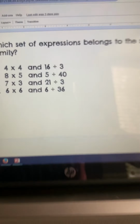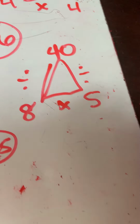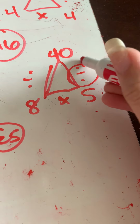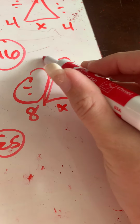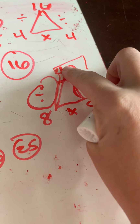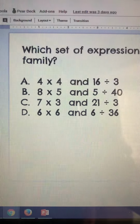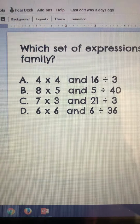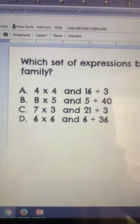So can I do 5 divided by 40? Remember, when we are dividing, if I'm using this symbol, I have to start at the top. So I can't do 5 divided by 40. I would have to do 40 divided by 5. So B does not work. If I'm dividing, I have to share the biggest number first. I cannot start with a small number and share it.